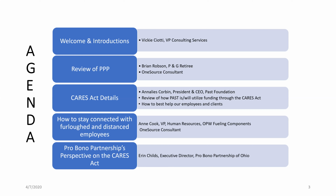Cisco's offering video conferencing for free. There's a company called Boardable that's offering free 90-day access for nonprofits to hold online board meetings. And Avaya has free collaboration software through August 31st. The last one is a company called WorkHuman, which is providing free access to their recognition, connection, and celebrations tool set, and that's available to you for 1 year.